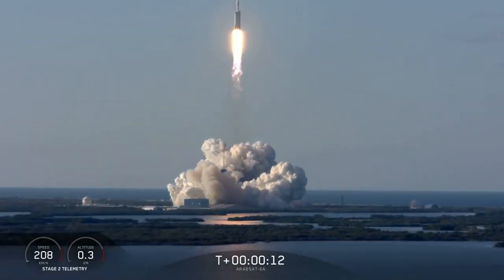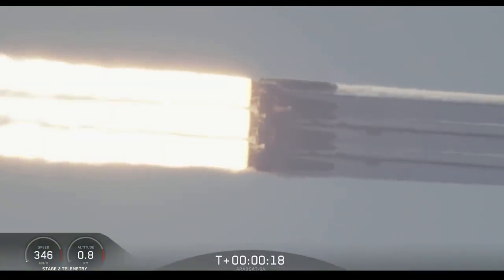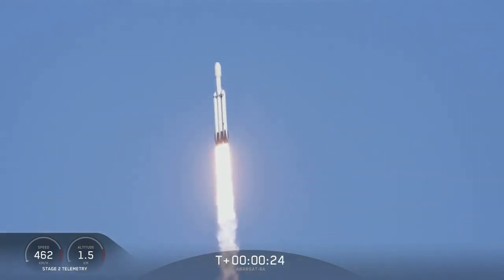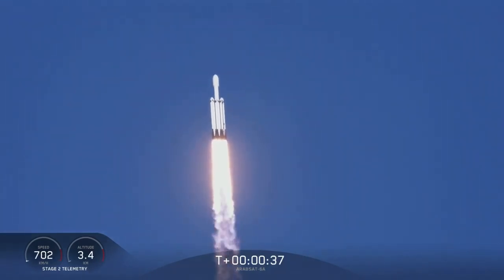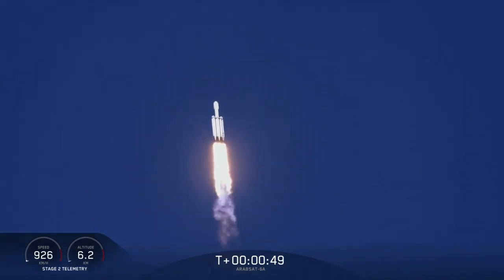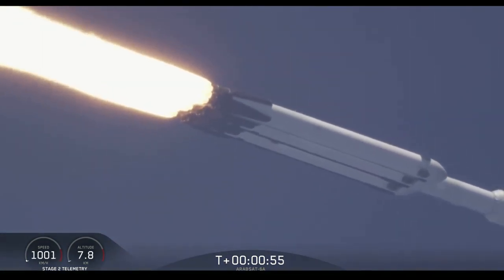Vehicle's pushing downrange. And we're beginning deep throttle. Center core at deep throttle. Plus 33 seconds into flight. Under the power of 5.1 million pounds of thrust, Falcon Heavy is headed to space. We're throttling down at T plus 40 seconds to prepare for maximum dynamic pressure. Power and telemetry are nominal.